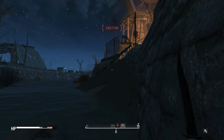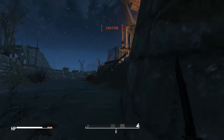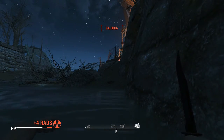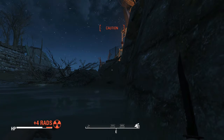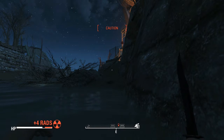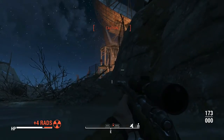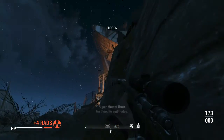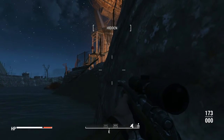Right, right. We're into caution mode. Let's see if we can just back it on up. Hopefully we can get back to sneaking. That's going to make this a lot freaking easier. As much as I love spending 20 Stimpaks clearing a place out, I prefer to avoid it if at all possible. I'm not too concerned about these rads. Anyways. Yeah. Nailed it.